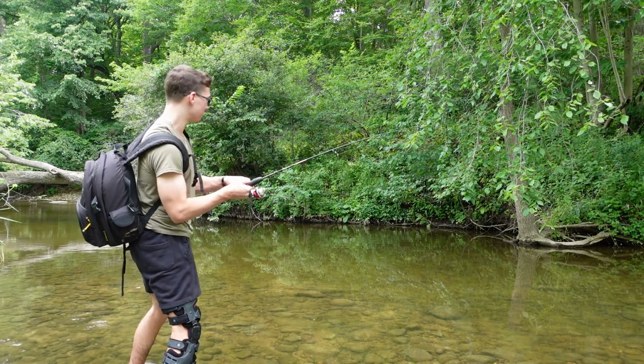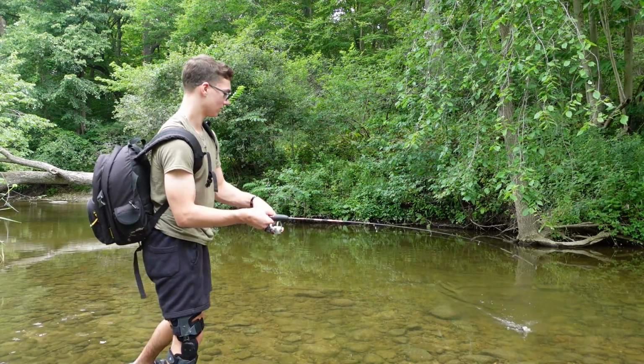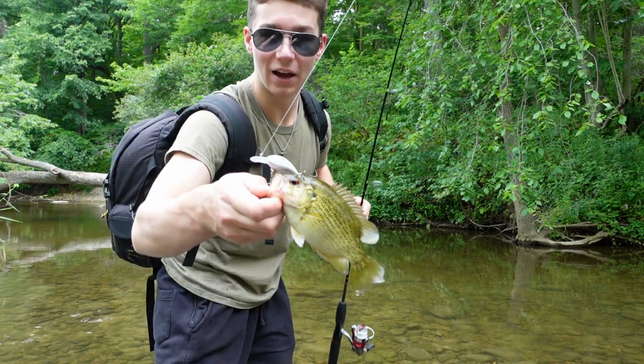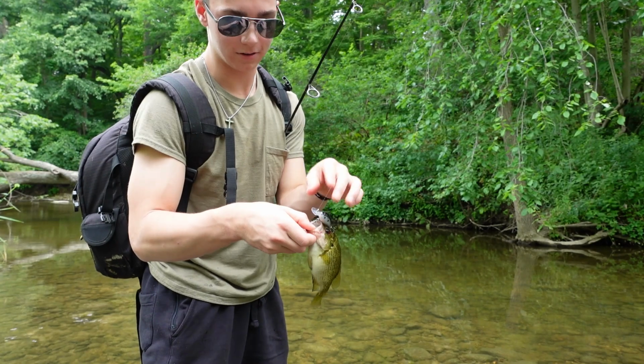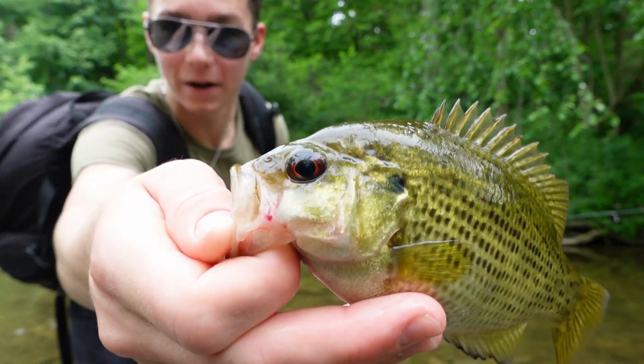There we go, that's a fish. Oh, it's a new species. Look at that, we got a rock bass. Nice, look at that right there. That is a rock bass. Absolutely hammered that little crankbait too. Sweet, that is another species added to the list today. Beautiful rock bass. Look at the red eye on them right there.